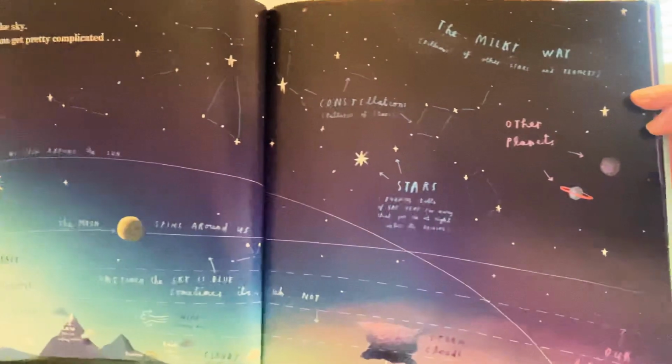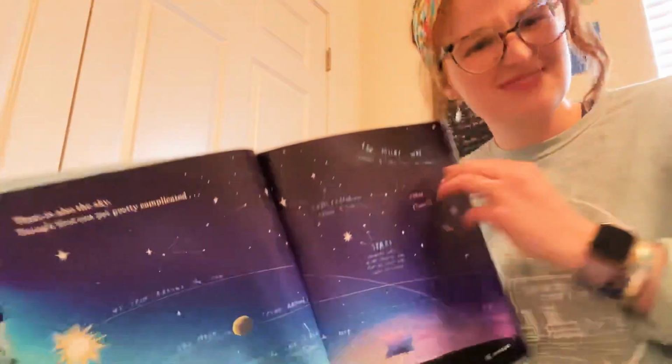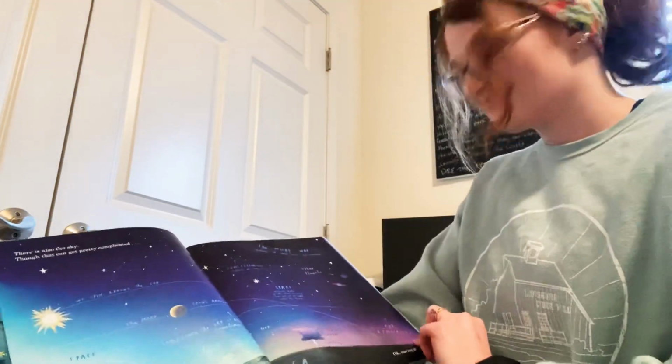Can you see them all? Look at how beautiful it is. Best part about it, this is where we live. Okay, moving on.